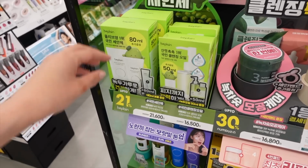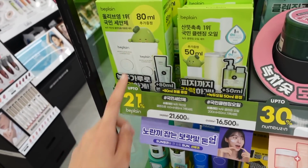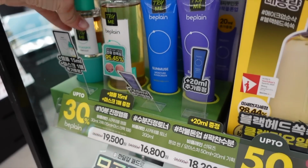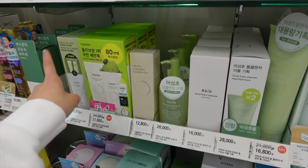Oh my god, guys, I was looking around and they sell Beplain here. I talked about this brand on Instagram and I really like them. I really like this. This is their ampule. I'll show you guys later, but wow. Oh my god, they have sunscreen? Oh my gosh, guys, it's over here too.